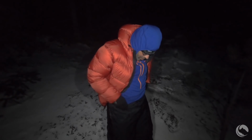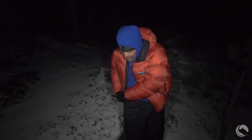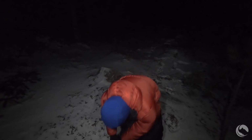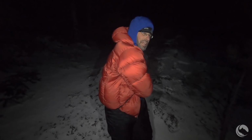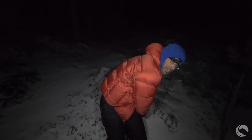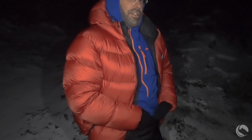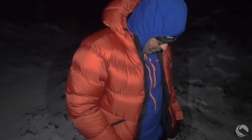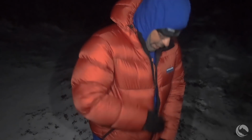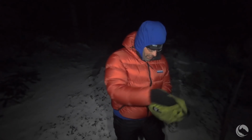I'm taking the time to make sure my layers are tucked in and layered over each other well. It keeps you warmer, and it's just more comfortable. It's easier to do when you're dressing rather than trying to fiddle with it later if you're cold, hungry, tired, or the weather gets bad. So I like to take the time to get dressed right away, because now I'm super warm, super comfortable, and I'm ready to set up my shelter and take my time and not be in a panic. Get out my flashlight.